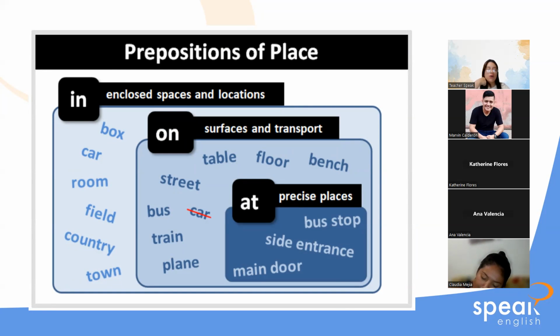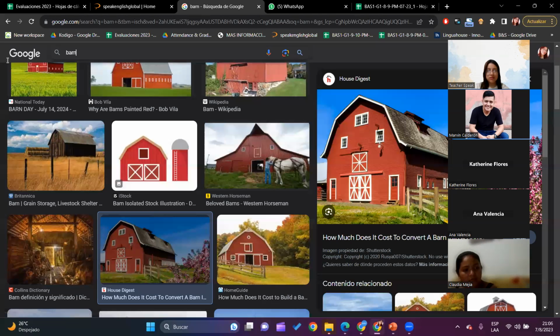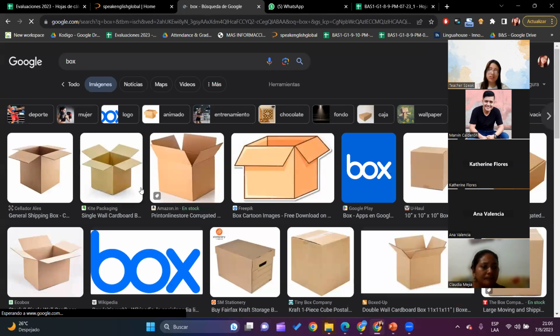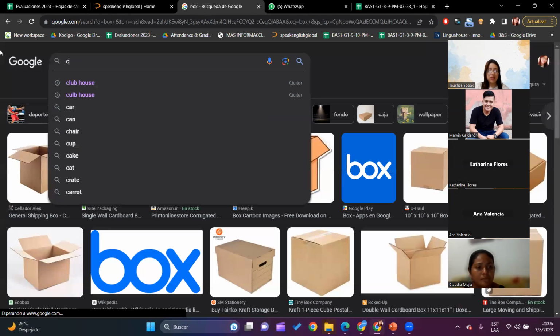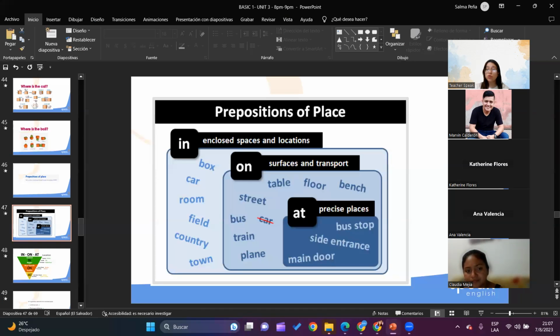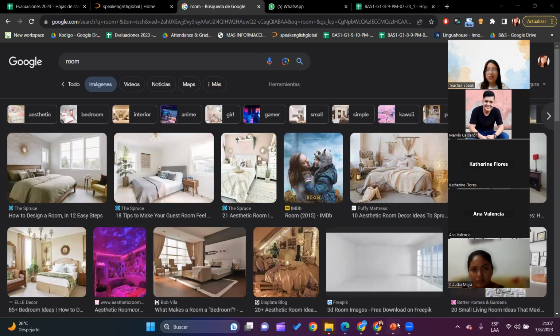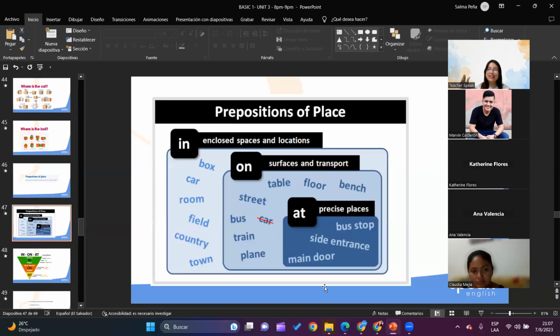Ok. So, how do we use it? Or what's the meaning? Let's focus on this. In, you're going to use it when you talk about enclosed spaces and locations. Enclosed, cerrados. For example, if you say box, that is enclosed, right? Or if you say car, it's enclosed, okay? What else? If you say room, for example, room is enclosed, un lugar cerrado. So, in is the general and is enclosed.